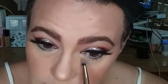Isn't that so stunning? Oh my god. Okay, using my Morphe to 13, I think. Let's put some meditate in the inner corner. Oh, you know what? Yeah, we're not gonna get too crazy because I'm probably gonna definitely do more looks with this palette.